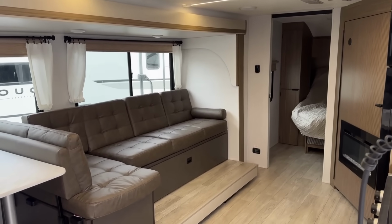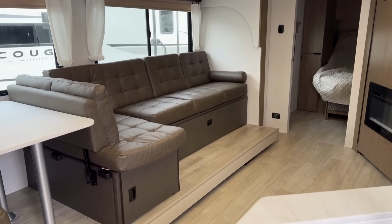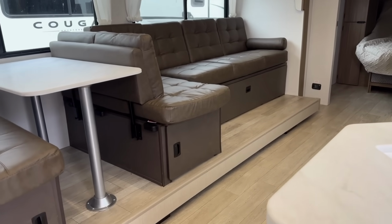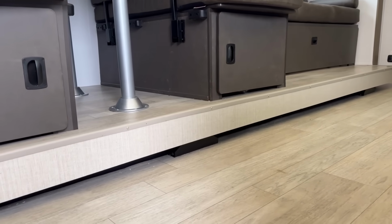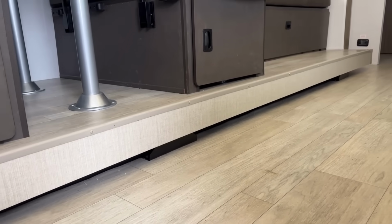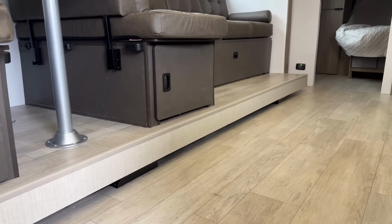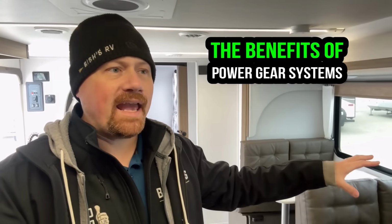You will probably see something like this, where there is a big, hefty, chunky step above the main body where you step up into the slide out. And at 1 or 2 places, you'll see these little brackets kind of sticking down there. If you can spot that stuff and identify that, that's how you know you're looking at a power gear slide system.